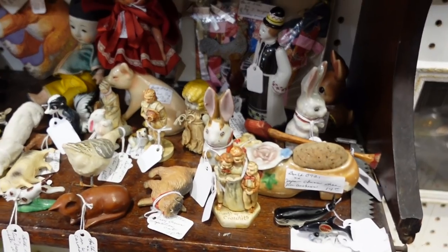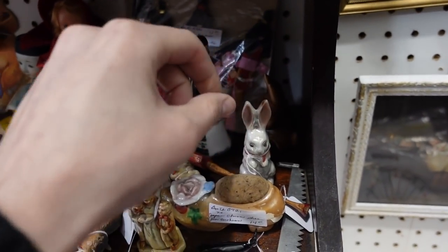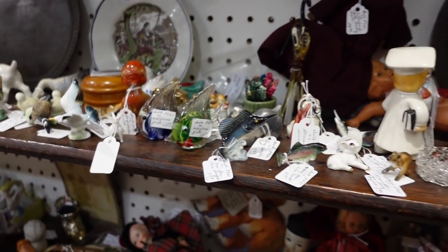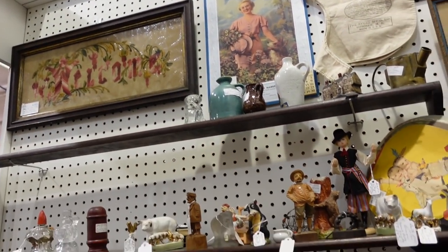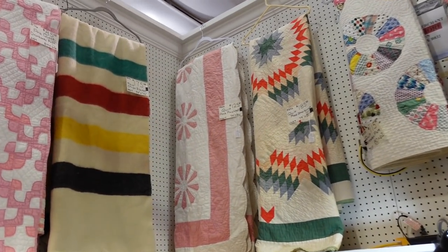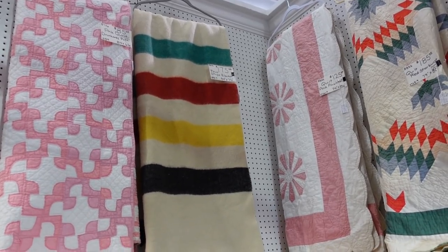Look at all these animals. $12.50. Oh, it's adorable, but I can't do $12.50. I was thinking about Easter, little lustreware. That's a slag glass duck for $12.50. Those are fun. It says welcome. It's $85. Look at the quilts over there. It's $32. This is some pretty quilts. And then there's a Pendleton blanket right there, that striped one. $18.90 or so, $175.